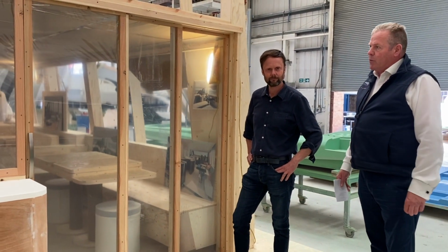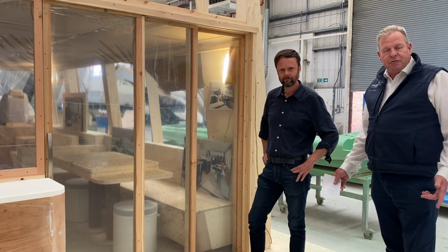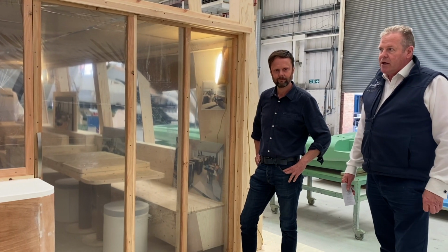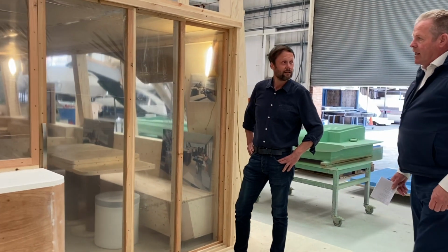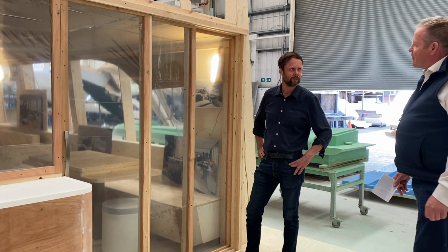So we wanted to take you on a walk around today to give you a feel for the changes we've made to the boat and the benefits that provides. So Andrew, we've made some changes to the patio door arrangement and the flybridge stairs.